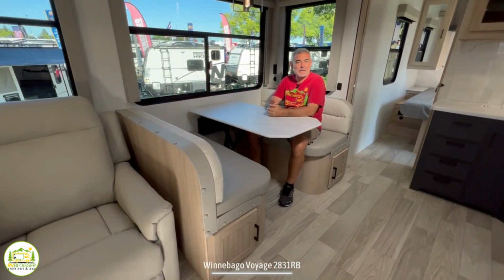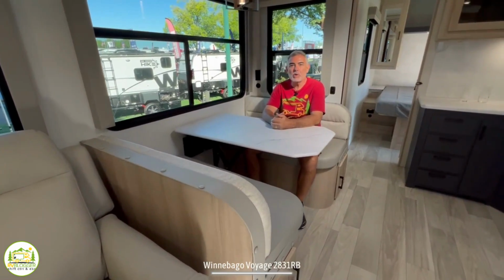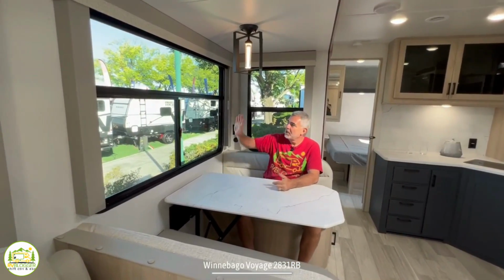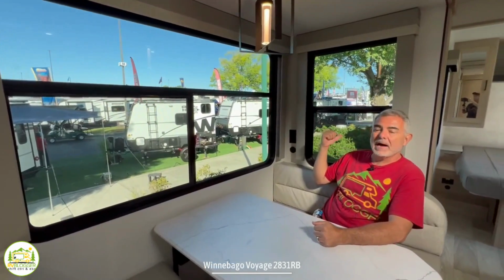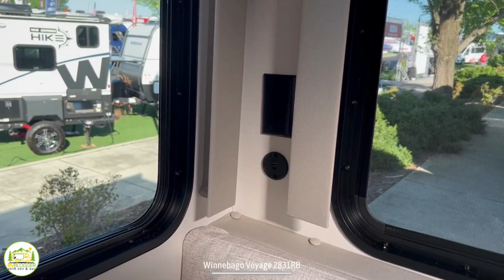So here I am sitting at the dinette table, and you could easily seat 4 people here, no problem. A couple features to note are the upgraded light fixture above the dinette table, very nice touch. Ultra large window that also opens to create some nice ventilation in here, and there's another window behind me here. You'll notice in the corner that there's a receptacle and USB ports.